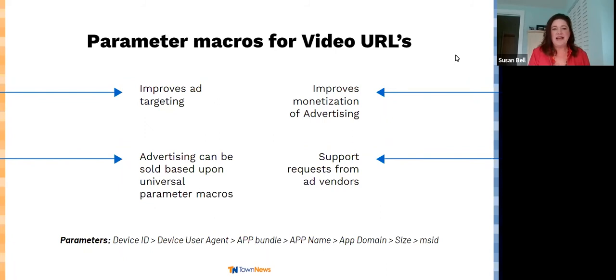So this means that advertising can be sold based upon these universal parameter macros. It improves targeting and improves monetization of advertising, and it supports requests from ad vendors. Many ad vendors that we work with on your behalf needed these parameters to improve your monetization. And the lift here for things like backfill and better targeting are going to be huge with this. We do have documentation that we can provide to any ad vendor that requests it, so that they know what these parameters are and how we have them set up.